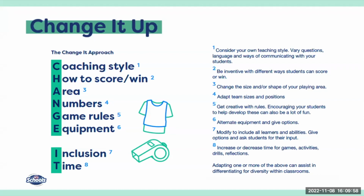C is for coaching style. Consider your own teaching style. Vary questions and language and ways of communicating with your students. We can vary how to score or win the game. Be inventive with different ways students can score or win. A is for area. Change the size or shape of your playing area. N is for numbers. We can adapt team size and positions to be more inclusive or to differentiate.